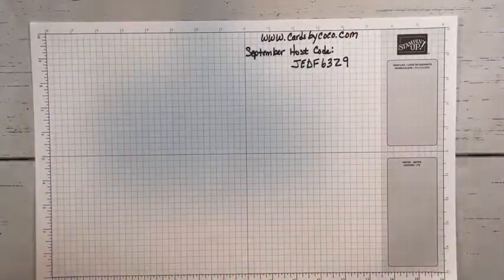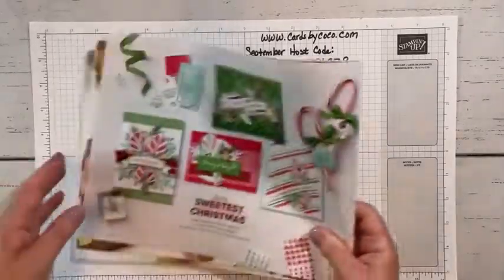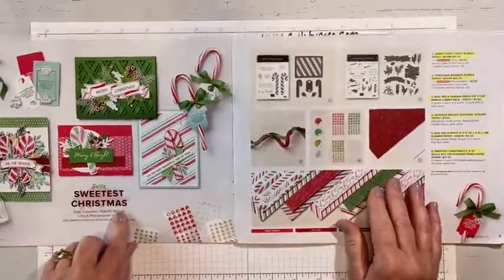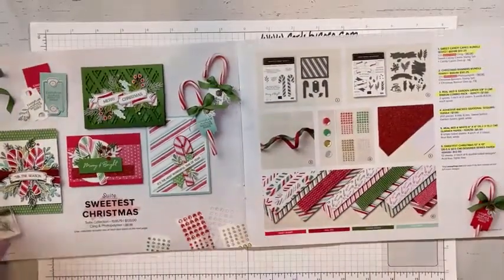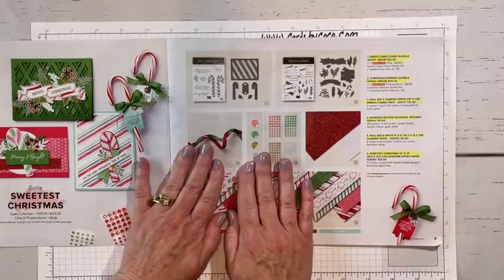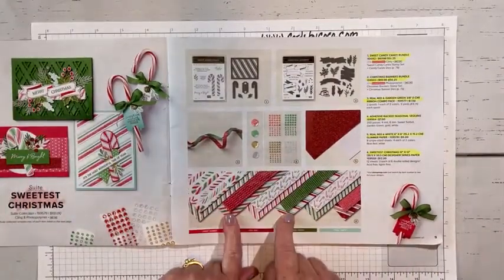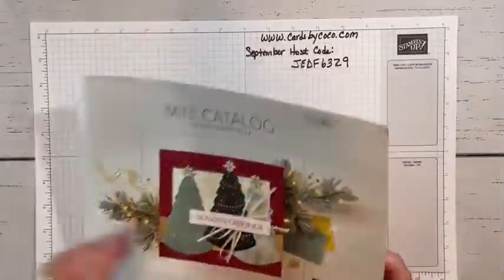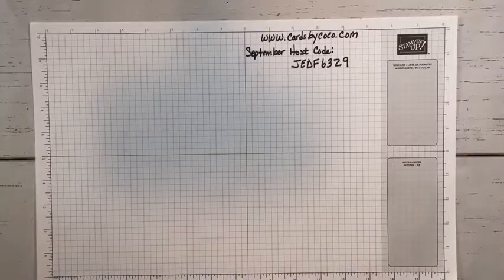To get started, I am using a lot of the Sweetest Christmas, which you will find in our mini catalog. I'm using the gems, one of the ribbons, a couple of the stamps, and this designer series paper. Now, I cannot stress enough, use up that designer series paper. I mean, who wants to just hoard it? Use it up. It's so much fun.